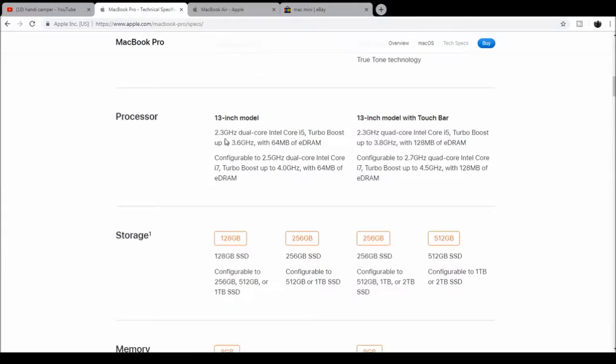You got the 2.3 gigahertz dual core Intel i5. I guess that's in the cheaper version. Turbo boost up to 3.6 gigahertz with 64 megabytes of eDRAM, whatever that is, I'm not sure. And then it's configurable to 2.5 gigahertz dual core Intel Core i7, and then turbo boost 4 gigahertz with 64 megabytes of eDRAM. So the difference is the i7 and the i5.